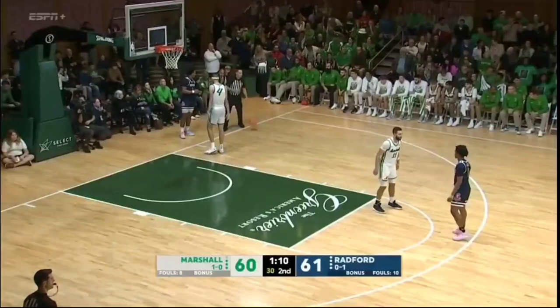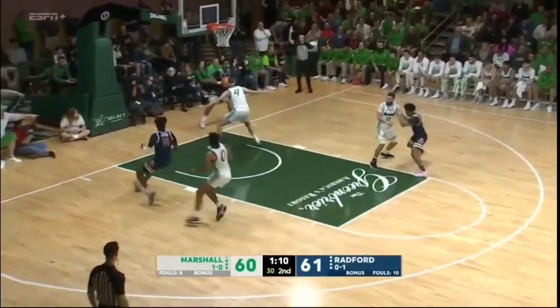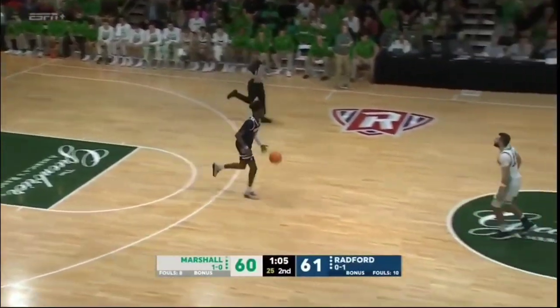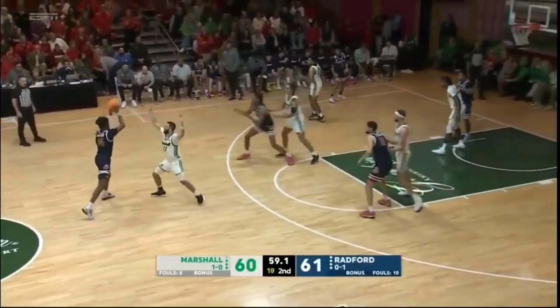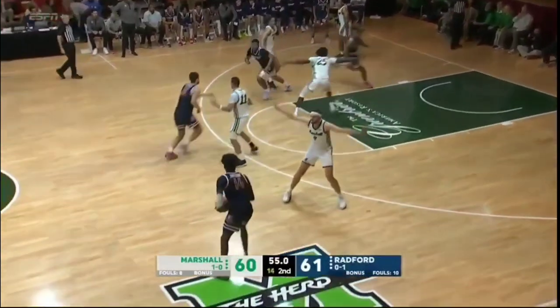Well, for those who will just look at the box score at the end and say, oh, Kerfman, 18 points. Well, he didn't have anything in the first half. He has all 18 in the second half, and his effort has cut his team to within 1. Meanwhile, Radford holding on for dear life, up 61-60. And they need a good possession right here. Under a minute.